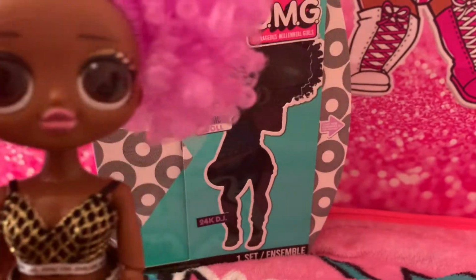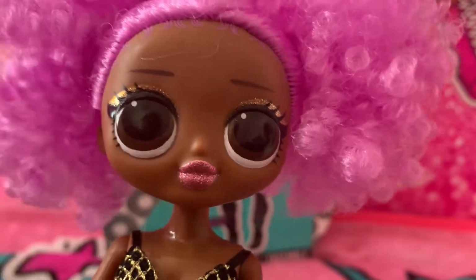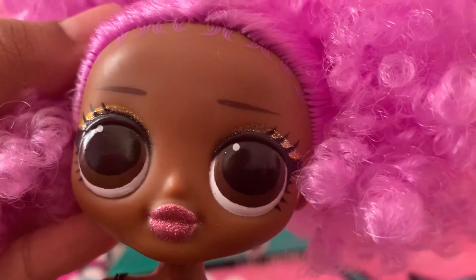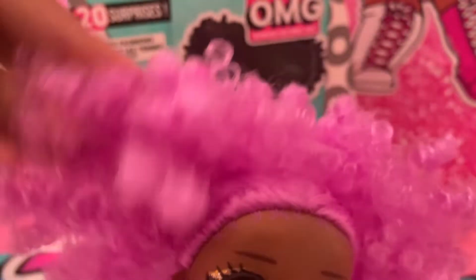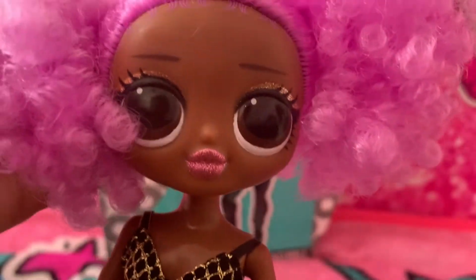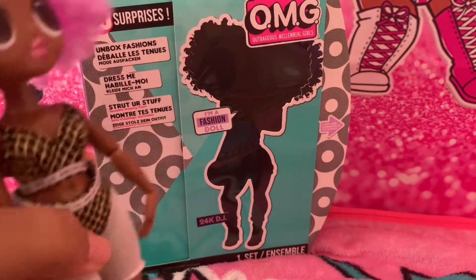And of course for her face, she has black eyes. She has dark brown eyebrows. You can see her eyeshadow is shimmery gold. Her lipstick is like this light purple shimmery color. And of course her hair is light purple. And of course she's got little baby hairs like royal beehives, but purple. See here, the little baby hair right here. Okay. And that's 24K DJ.